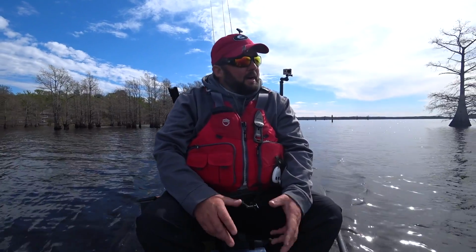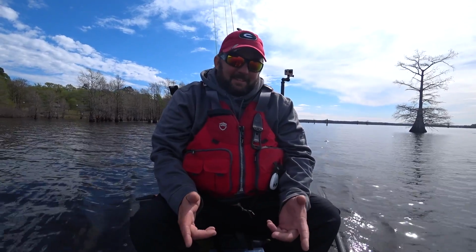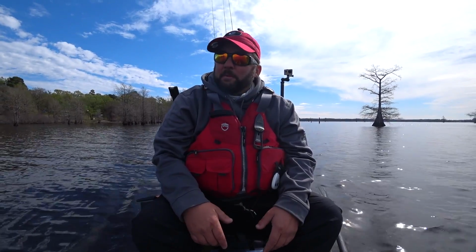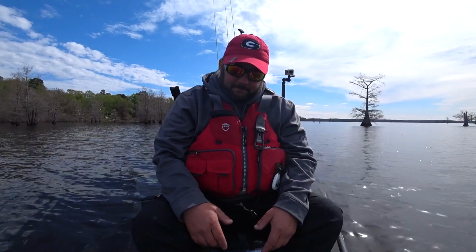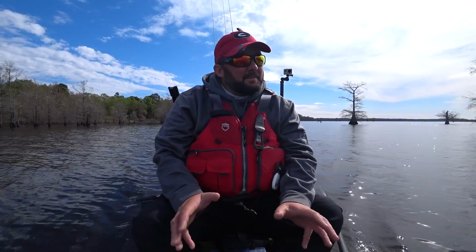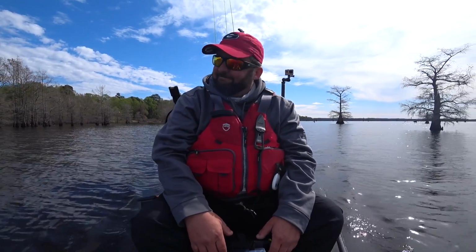All right, so I finally get to go fishing. I've been following these knuckleheads around for 4, 5, I don't know how many days, a lot of days, and have not been able to put a rod in my hand. So we're out on Caddo Lake. We're going to take what we learned from Mike about his pattern and put it to the test, and I'm going to show you guys everything that I know about fishing cypress trees.